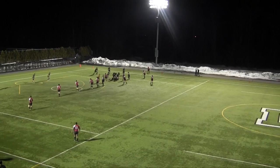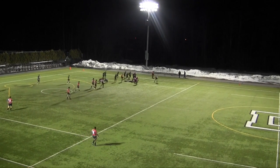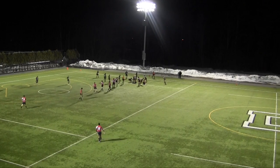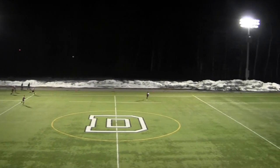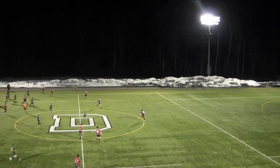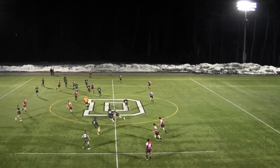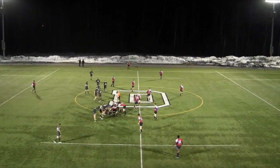So Dartmouth regathers. Go to the weak side. Gave up a lot of yardage with that missed pass. Somebody dancing down the sideline. Dartmouth is still in possession, still working the weak side. Now they're going to kick Oberg downfield to the center. Here goes the fullback for Penn, and he is tackled by Fowler right near the halfway.